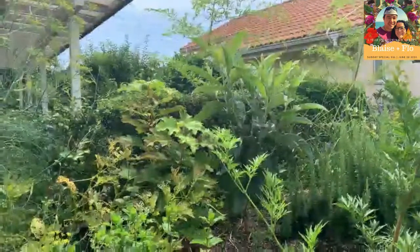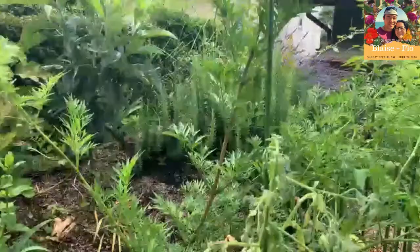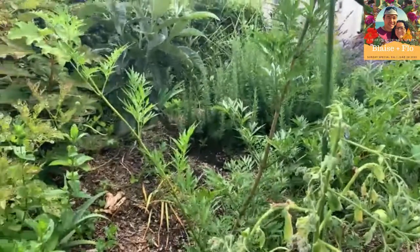There are some peanuts in the back behind the biwa. Are your peanuts growing? Wow. Yeah, we have two plants, and they seem to be growing taller, and they're quite healthy and green.